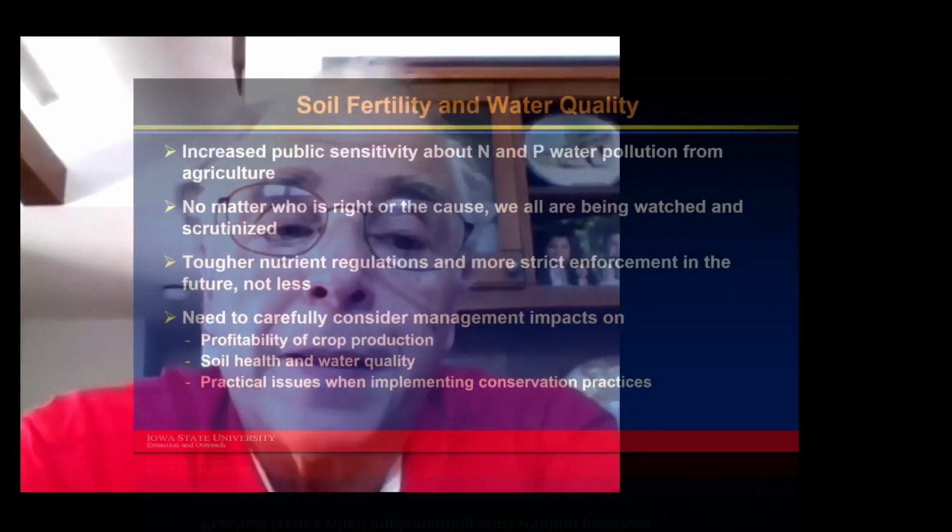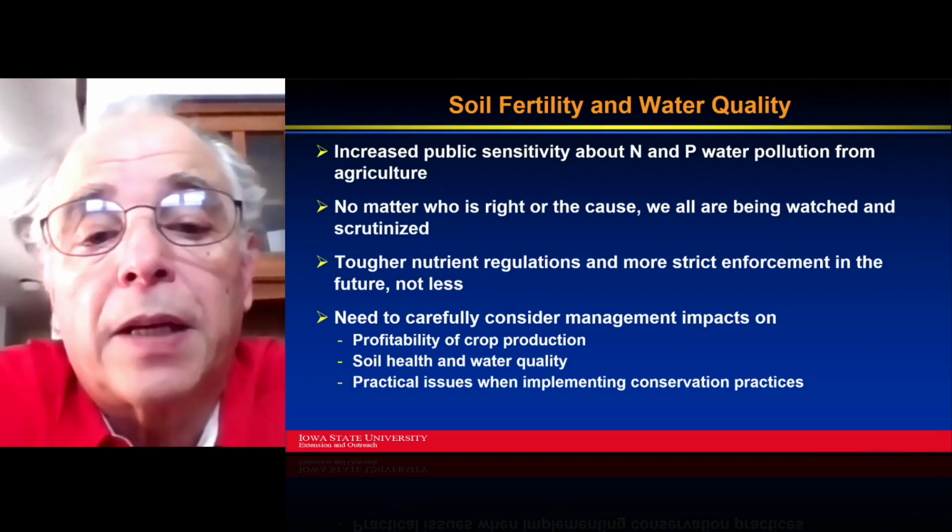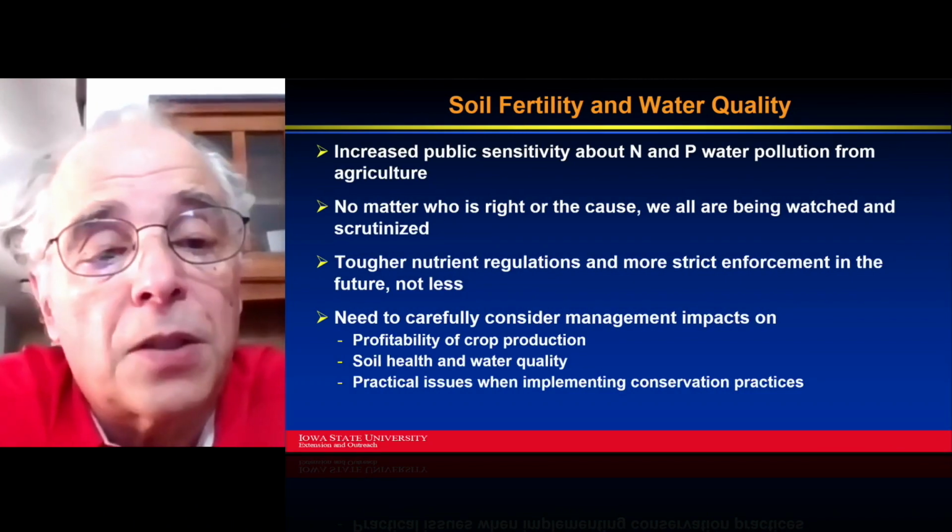Okay, we are trying to talk today a little bit about the impact of cover crops on phosphorus loss with runoff in conservative rotation managed with no-till or tillage. We need to pay attention to water quality and the environment. We have had increasing public sensitivity about nitrogen and phosphorus water pollution from agriculture. It doesn't matter who's right or the cause, we all are being watched and scrutinized.